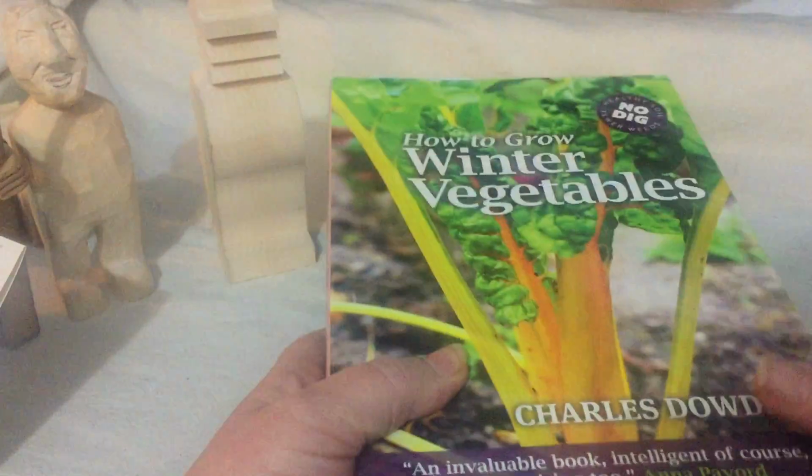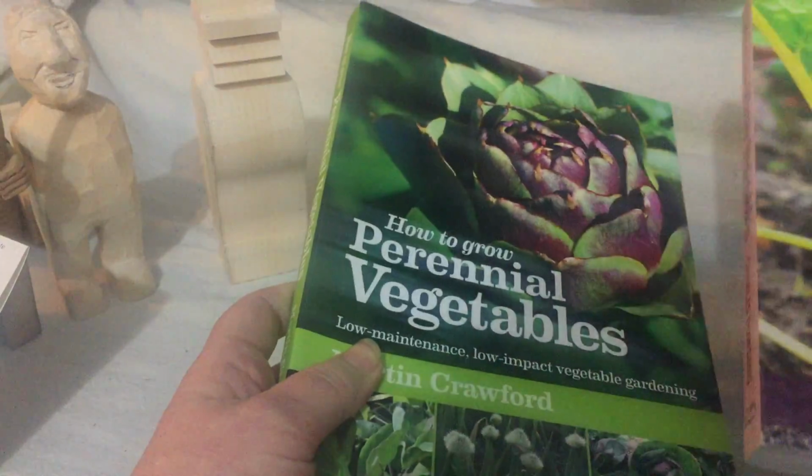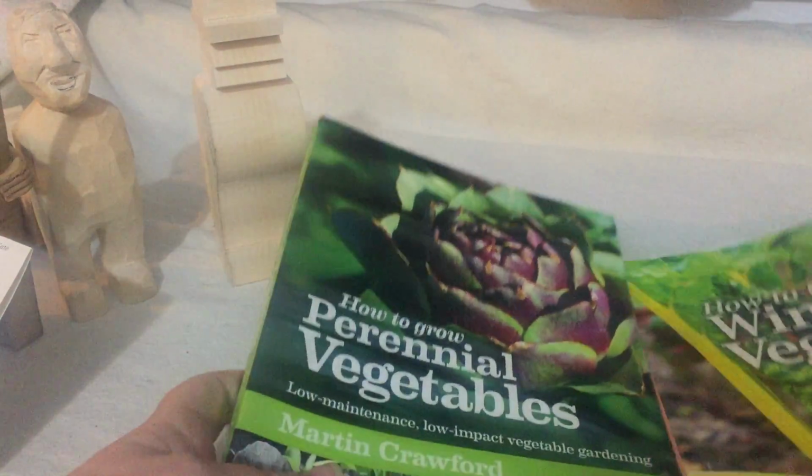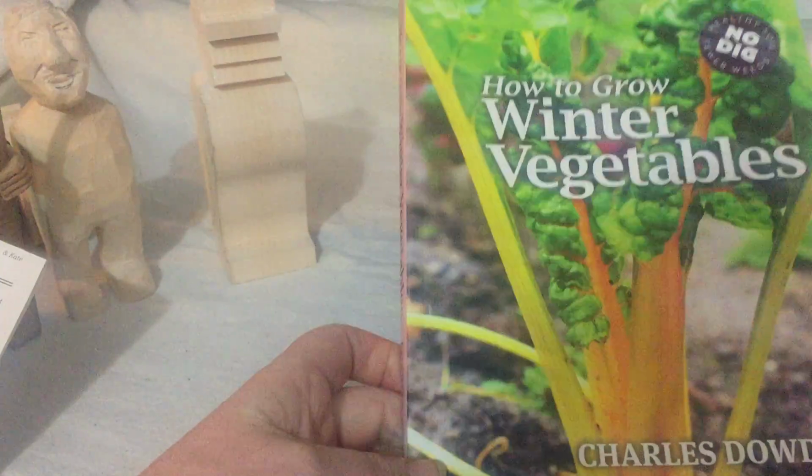And what I've been taking out and having a go through again, just to remind myself, are two of my favorite books. I have a whole shelf. I've shown you before my entire shelf full of books. How to Grow Perennial Vegetables by Martin Crawford and How to Grow Winter Vegetables by Charles Dowding. Those two I love to recap and read on, and Charles Dowding's one I just got last year.